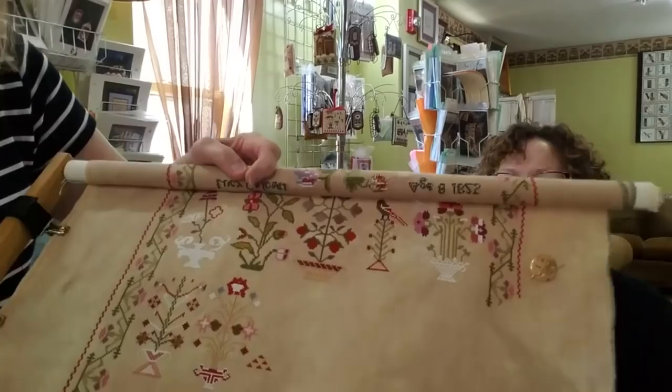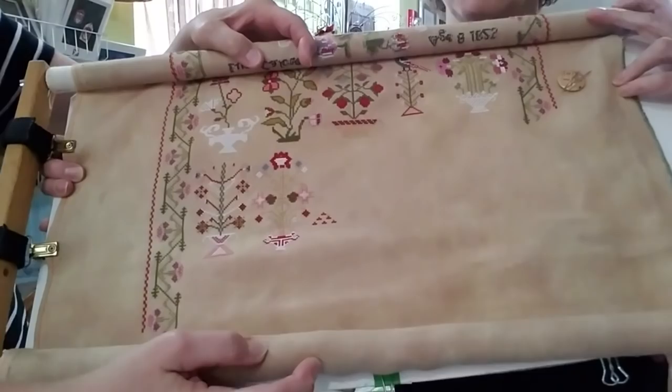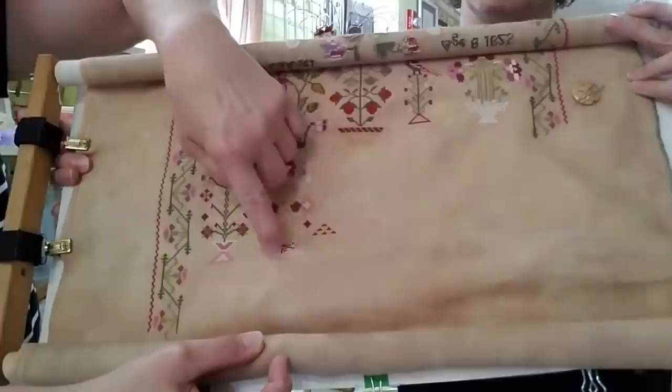So, do you need to put something behind that? Yeah, possibly. It's going to fall down and get all wrinkled. Put the board behind there. I'm missing the one sidebar, and I'll tell you about it later. There's a good reason. So all I finished was this flower and then started this next motif. That's about it.